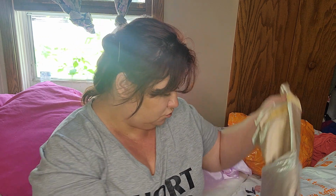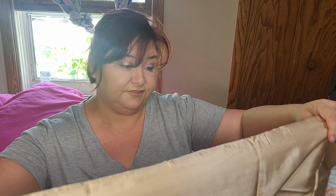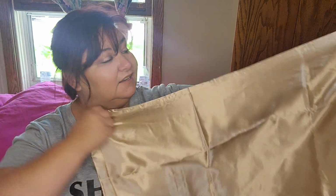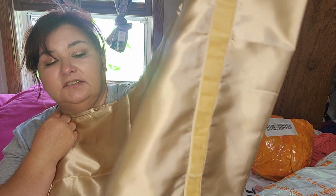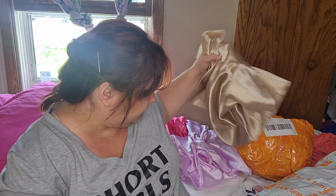Champagne. I'm fancy. Oh, it even came with the cardboard insert. We're really fancy, and then the felt fancying it up. And it's got just a little doohickey thing. At these prices, I don't have to worry about my pants damaging anything.